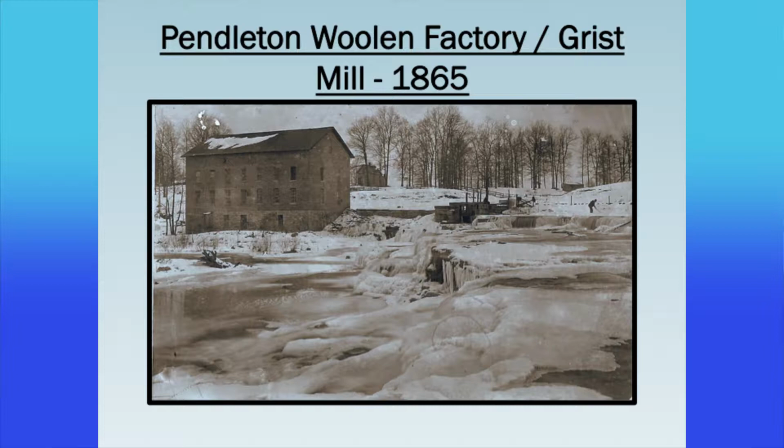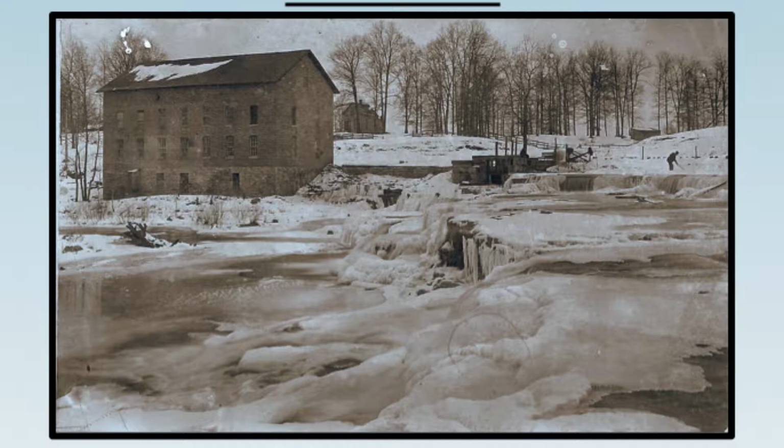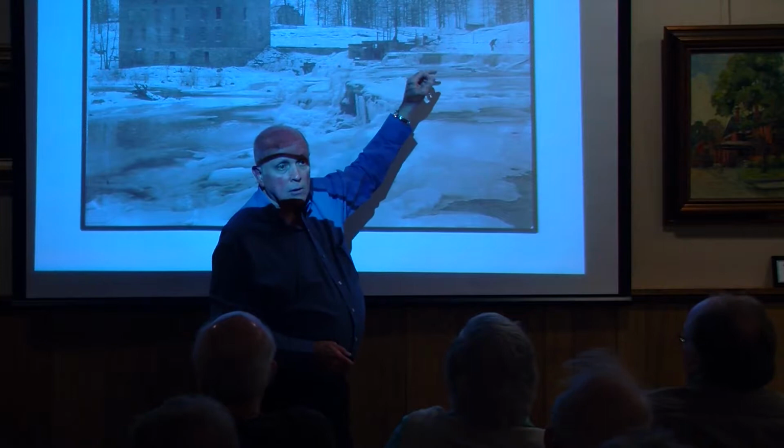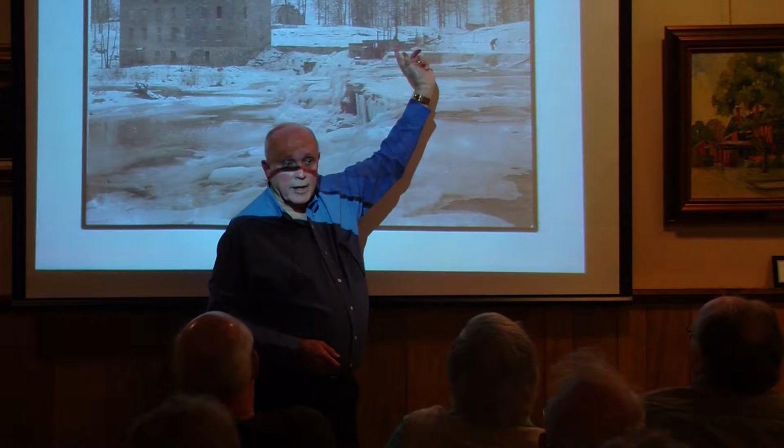Kind of like today, isn't it? This is the old Pendleton Woolen Factory and Grist Mill, built in 1865 to replace the one that burned. It's across the falls. Look how frozen the falls are. You see this man right here? He's got a stick in his hand. What do you think he's doing? He's breaking up the ice to keep the water flowing to the mill. If the mill race freezes over, these folks go home without pay, I'm sure.